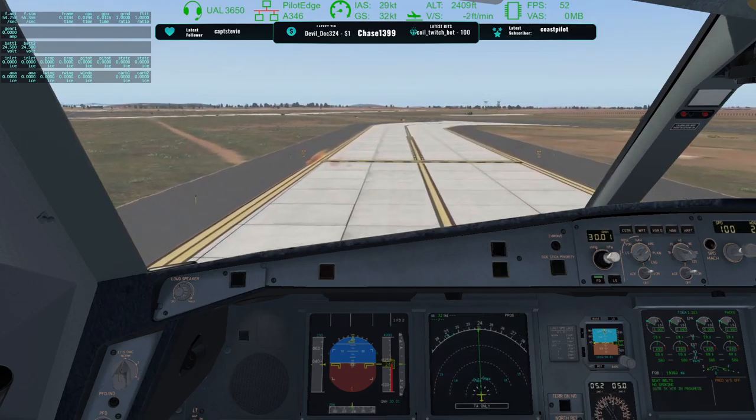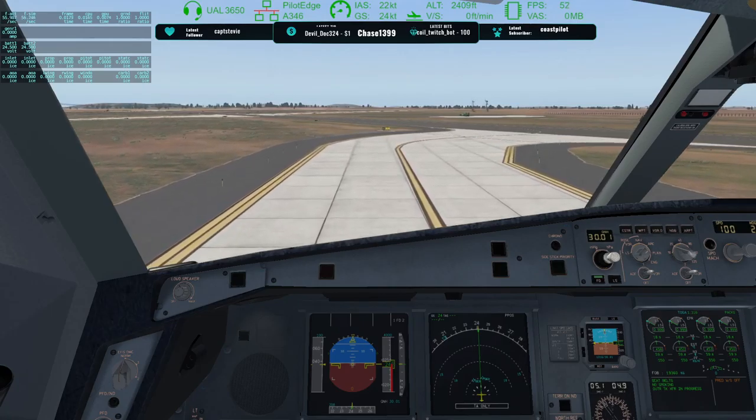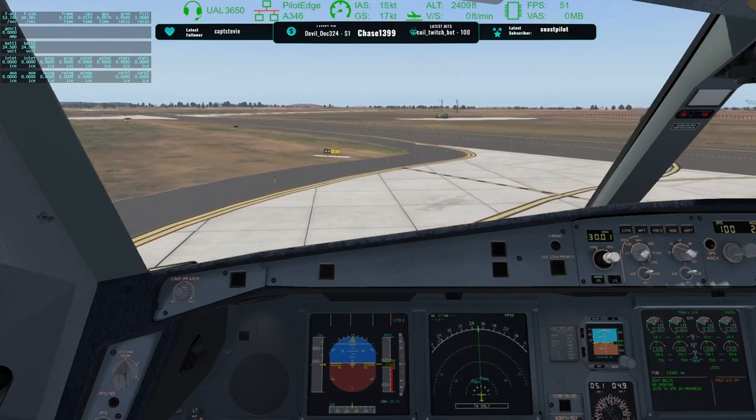Heavy, welcome to Spokane. Exit right, one able taxi via Alpha to the ramp, monitor ground point 9. Right, Alpha to the ramp, monitor ground point 9, FedEx 3650 Heavy. Thanks, we'll see you.